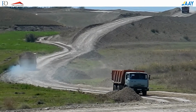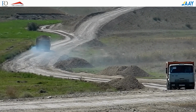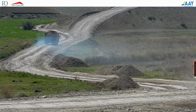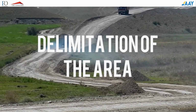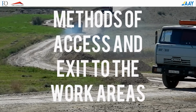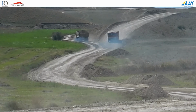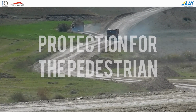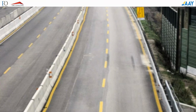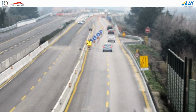When planning a roadworks construction site, it is necessary to consider the need to reduce the speed of vehicles. The installation of road signs to indicate the work and behaviors to be maintained. The delimitation of the work areas. Vehicle entry protection. The methods of access and exit to the work areas. The signs for the vehicles used on site. The protection for the pedestrian. The pre-signage has the function of warning the road user of the presence of a construction site, to progressively slow down.